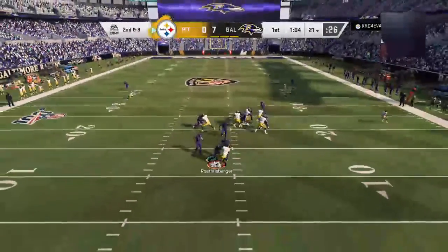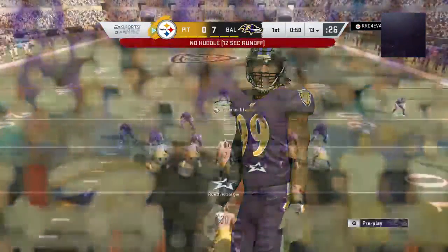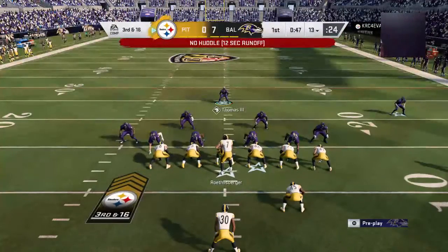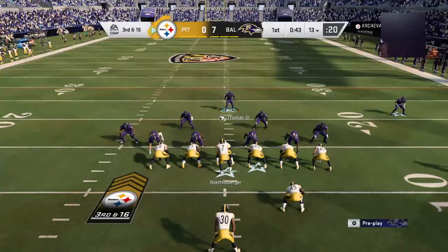Throwing on 2nd and 8. Roethlisberger. Rush coming, and he's taken down. So the sack, and now a 3rd and long situation for the Steelers and Ben Roethlisberger.